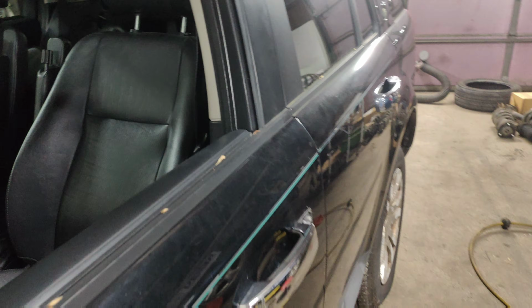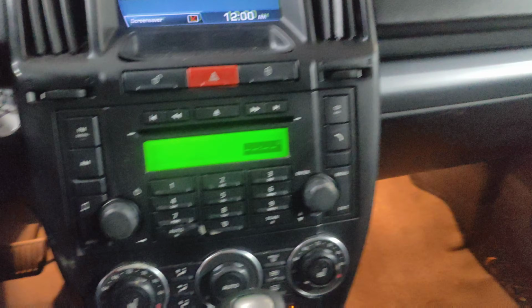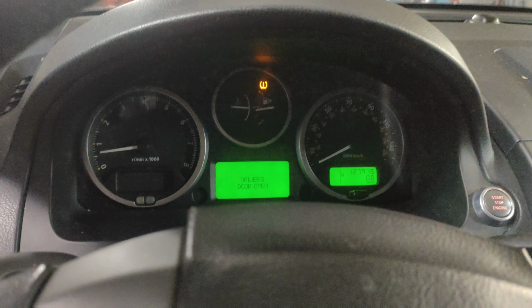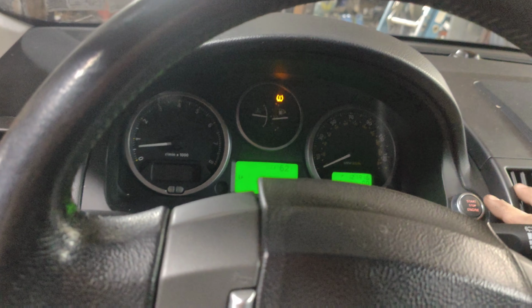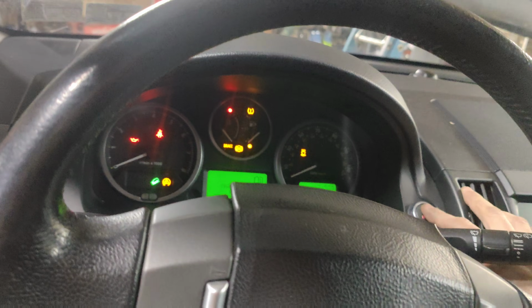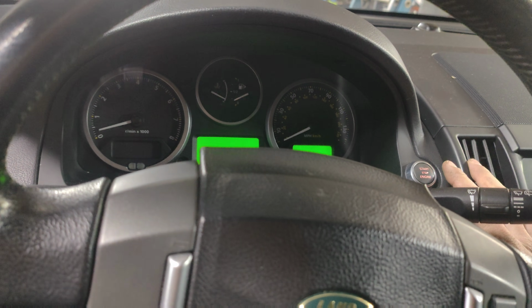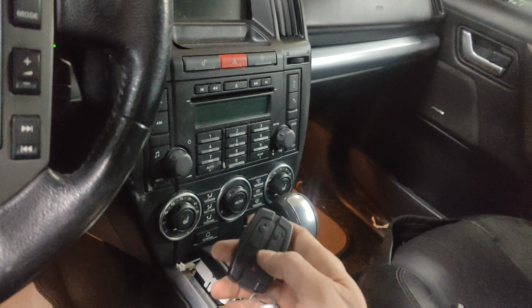Okay guys, got everything back together on this. Everything inside's all back together, all cleaned up. So I still gotta fix this shifter for him, but let's go into reverse. Goes into drive. There we go. Shut it off. Start it up. Look at that. Now we shut it off. Take our fob out. Everything goes to sleep.